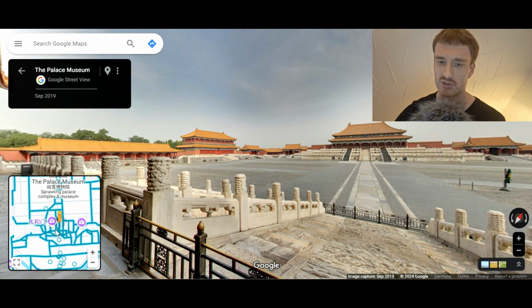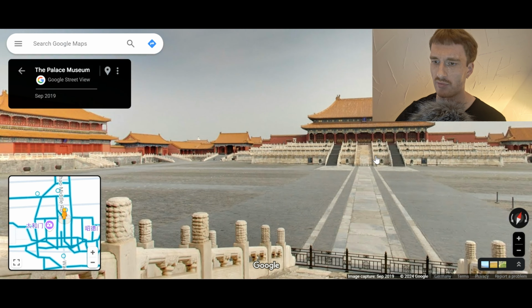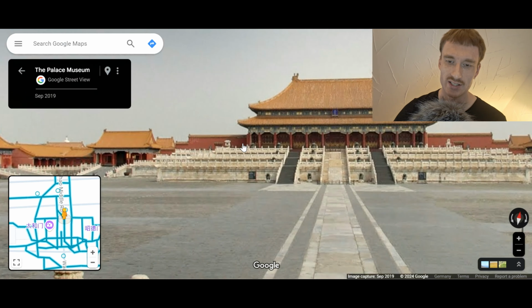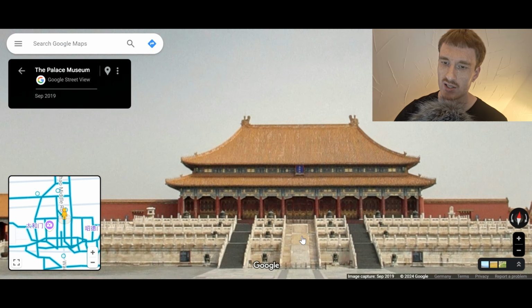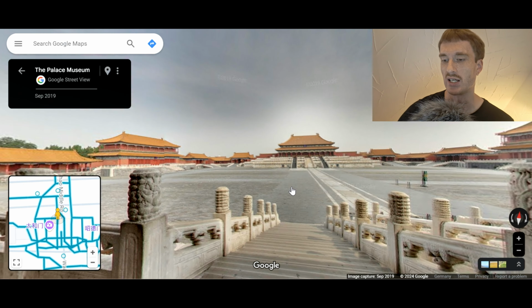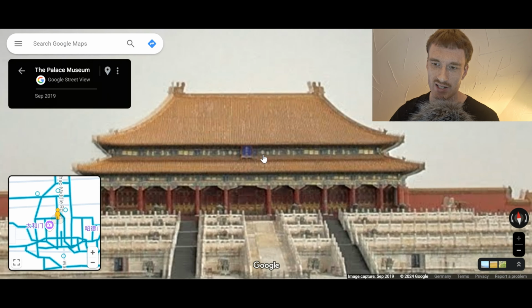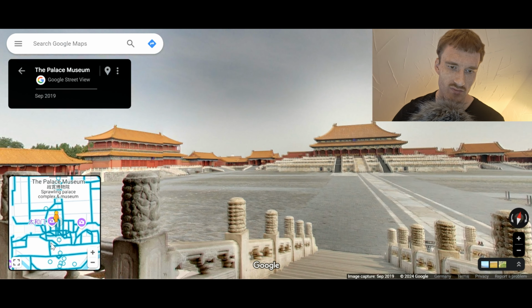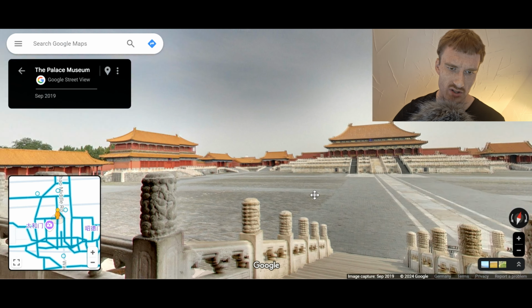Or are we at the same side again? No, it is a different side. It just looks very symmetrical, but there are not these marble bridges. Yeah, this is as Chinese looking as it gets, right? Nice glitch effect here. I'm not so sure what we are looking at.